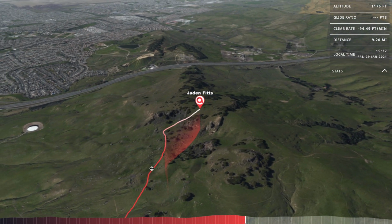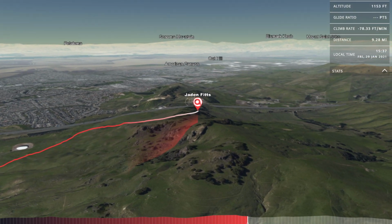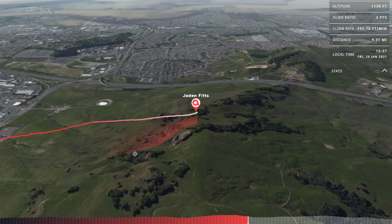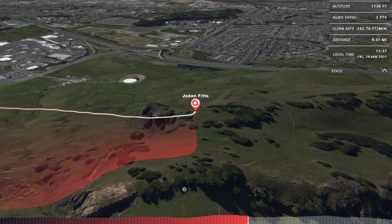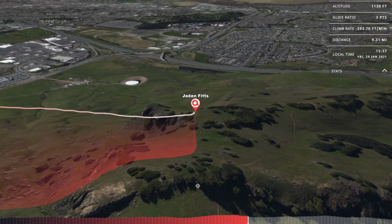Once I got over there, I discovered that there wasn't any lift and made a left turn down this ridge, as you can see here. The collapse occurs just above that bush that's right in my path of travel, that small little bush out on that slope.